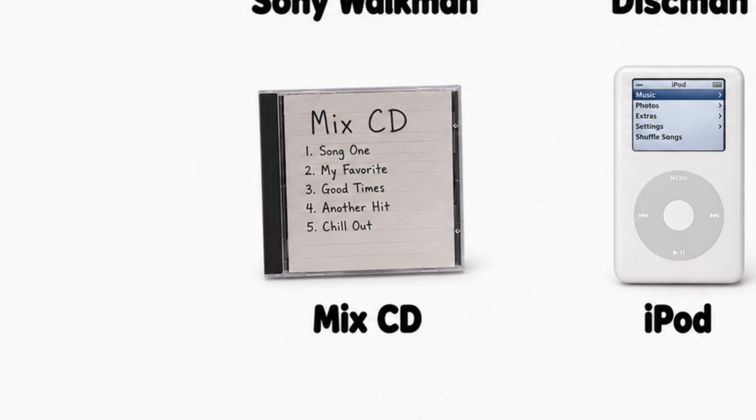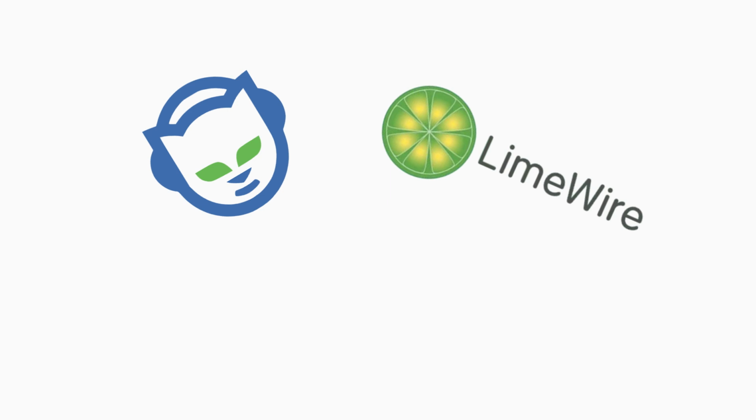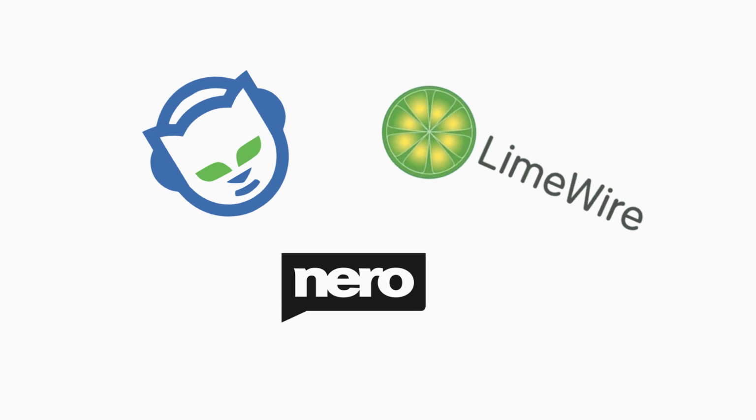The Mix CD. By the early 2000s, burning one cost about the price of a blank CD-R, a few cents to a quarter, and took roughly the length of the album itself, thanks to Napster, LimeWire, and a burning program called Nero running quietly in the background of the family computer.